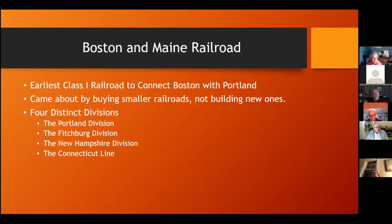Now, the Boston and Maine Railroad was a Class 1 railroad. Now, what's a Class 1 railroad? We're using today's standards, and you can translate that to smaller numbers years past, but it equates to that. A Class 1 railroad is one that has revenues of more than $450-something million. A Class 2 railroad is something that has less than that, but above 35 million. And a Class 3, the real short railroads, are less than 35 million. So that's significant because there were different rules for those.